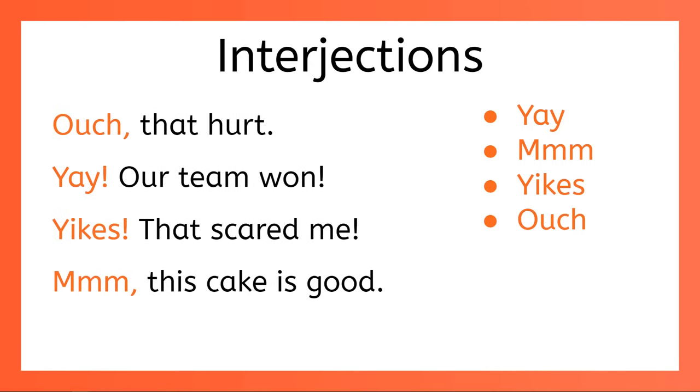Here they are. Let's read the sentences together. "Ouch, that hurt." "Yay, our team won." "Yikes, that scared me." "This cake is good." All of these sentences still make sense without the interjections, but the interjections add some emotion.